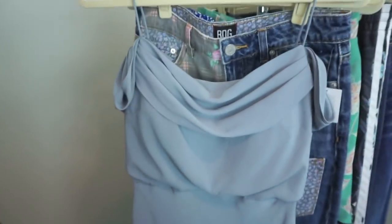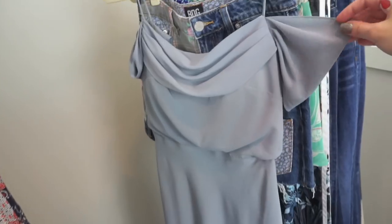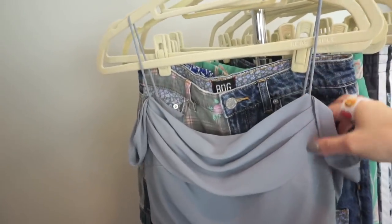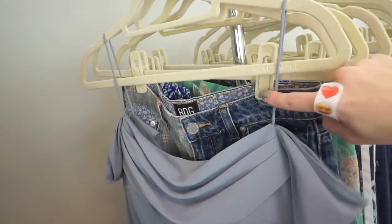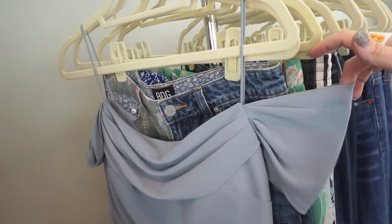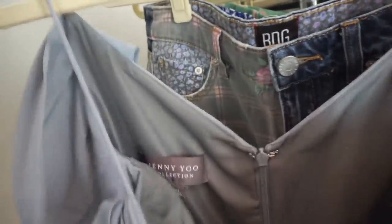I did pick up, this is different for me, a bridesmaid's dress. So it's a really pretty dusty blue color, and it's got that kind of like Bardot cap sleeve look. So it does have spaghetti straps, but then this goes like off your shoulder. It's bias cut, so it's really flowy. It's to the floor.